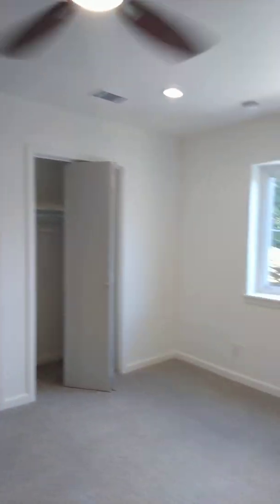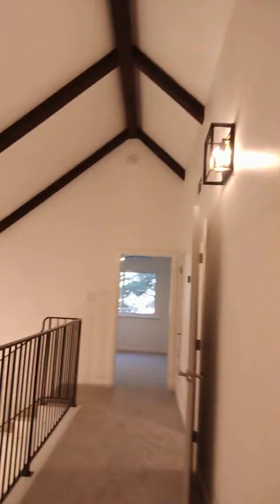So it's great that these bedrooms are on opposite sides of the house. This is huge also. 3 big closets in here. So there's plenty of space for everybody's stuff. And I think it's great that they're on opposite sides of the house because my kids love each other, but if they're on top of each other, then they're going to start picking. So if you have the bedrooms on opposite sides, then you don't have to mess with that.